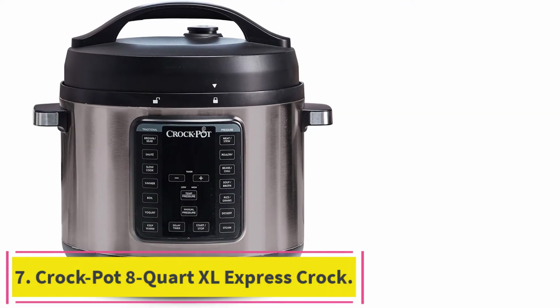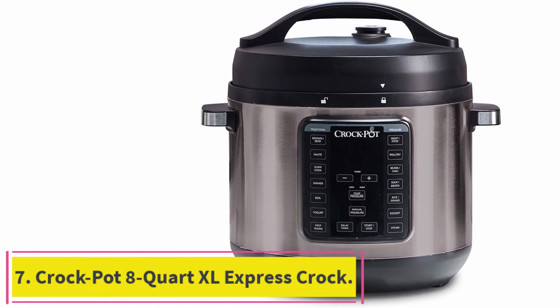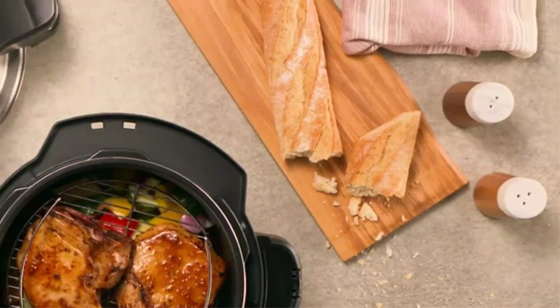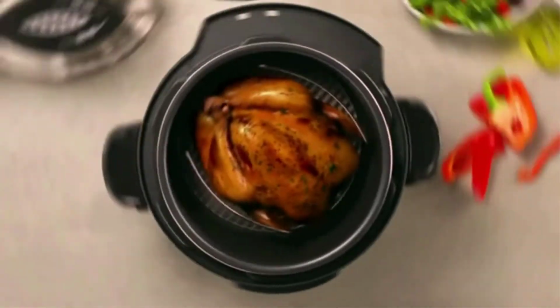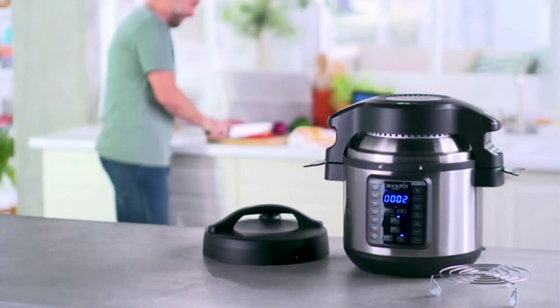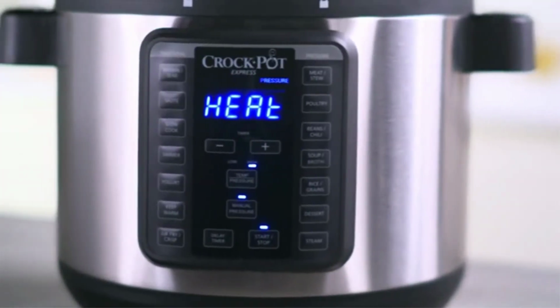Number 7. Crock-Pot 8-quart multi-use XL Express Crock. At this point, Crock-Pot is just about synonymous with the electric slow cooker, so it's little surprise that the slow cooking function on this multi-use pressure cooker gets a lot of praise. And though the slow cooking function meets reviewers' high standards, the pressure cooking does, too.